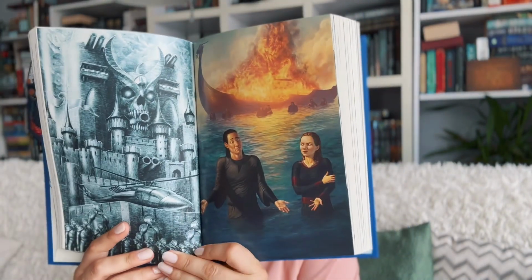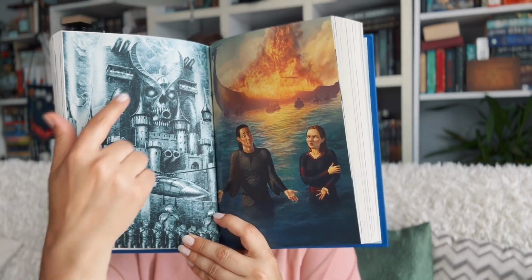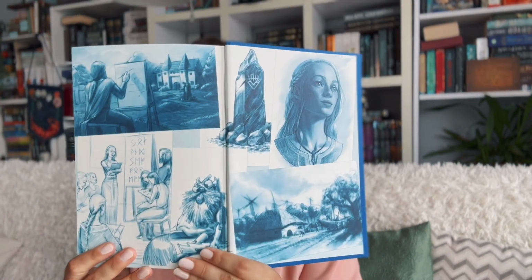I love this. I love the full color illustrations, but I also very much enjoy the black and white with blue accent illustrations as well. I find them super gorgeous. There's so much in this book. I have no words. And the back end pages.